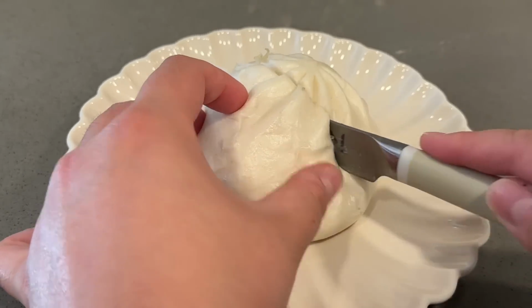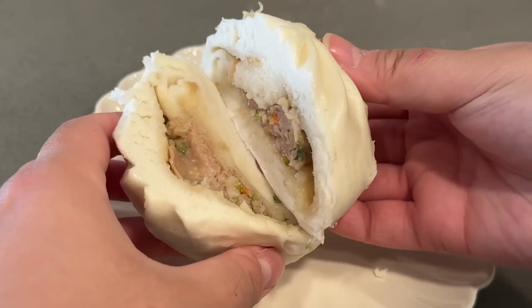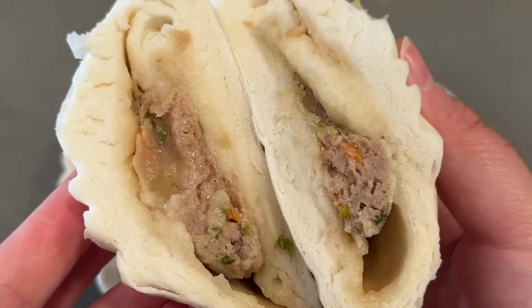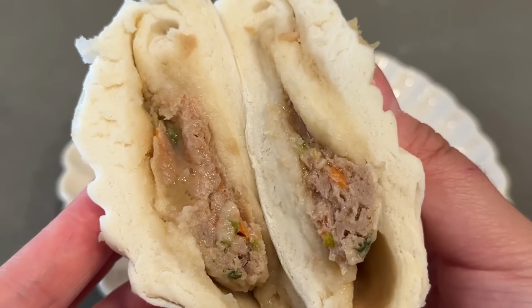All right, now let's open the chicken one. Whoa, oh my gosh, look how juicy these buns are. Usually chicken tends to be not as juicy as pork, but this one looks really, really juicy as well. When I first bit in, I immediately got a celery flavor, which was interesting. I personally like celery. I know some people really don't like celery, but I actually like it.